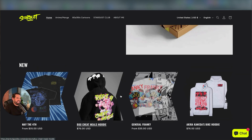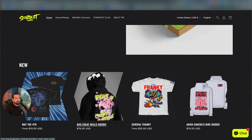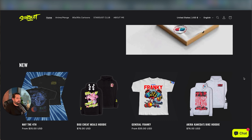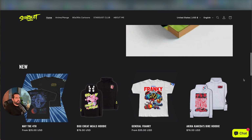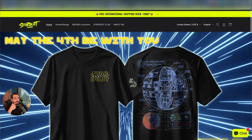I don't like the clipping on some of them, but it's actually a cool thing once you get to see it, like something like this and this. But when it comes to these right here, some of them look kind of clipped or look kind of odd. I do want to mention this when it comes to this hero banner.